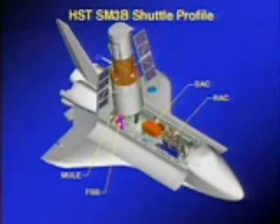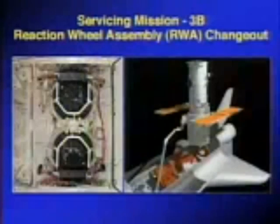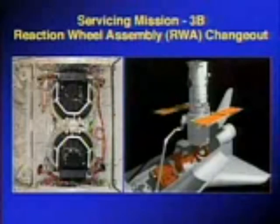Okay, let's take a look at the five pieces of new hardware that we're going to be installing on the observatory during the mission. The next picture shows the changeout of the reaction wheel assembly on the observatory. Hubble has four reaction wheels, and they're the only means of controlling Hubble's attitude. We have no jet or rocket capability on there, so everything is done through the use of these inertia wheels.